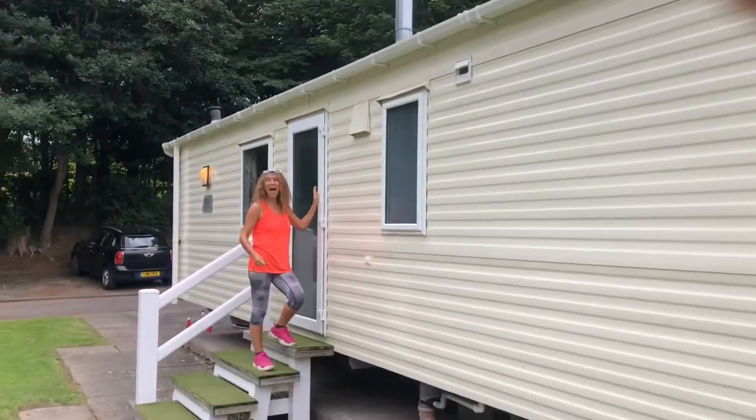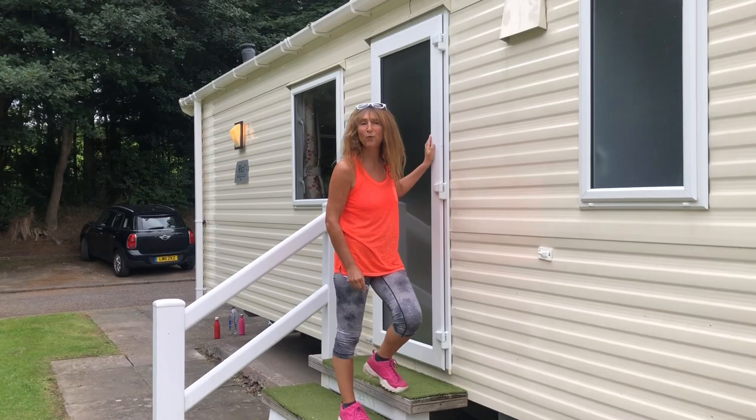Welcome to the Lyons Woodlands Hall Caravan Park in the heart of North Wales. We've just arrived. Let me show you around my caravan, which sleeps six.